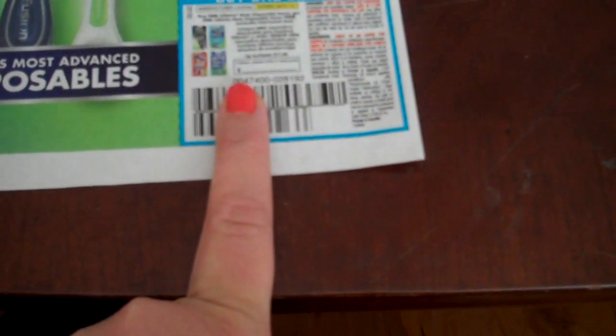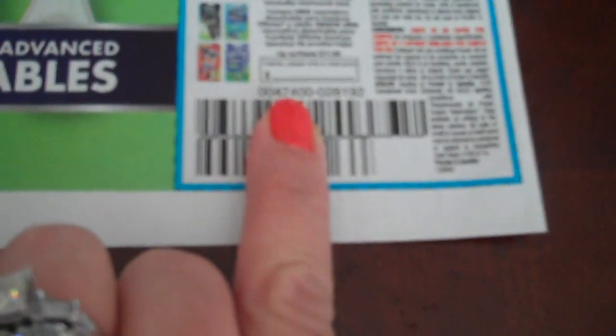In last weekend's Red Plum, we have these coupons. And I showed you this, I believe, on our last video. These coupons, there's a men's and a women's. And again, if it's not focused, I'm sorry. It's just a new camera this week. Anyway, I'm having problems with my phone. So if you can't see it, it's a Gillette disposable male.